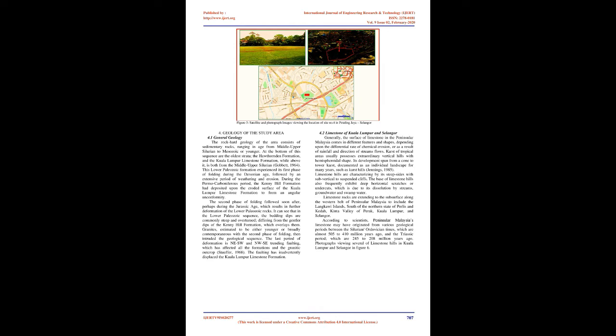Figure 3, satellite and photograph images viewing the location of the selected study site number 2 in Jalan Parlimen, Kuala Lumpur. The second studied region is located at a state called Selangor. Selangor is on the west coast of Peninsular Malaysia, bordered by Perak to the north, Pahang to the east, Negeri Sembilan to the south, and the Straits of Malacca to the west. It surrounds the federal territories of Kuala Lumpur and Putrajaya. Its capital is Shah Alam, and its coordinates are 3 degrees 20 minutes 0 seconds north, 101 degrees 30 minutes 0 seconds east. Selangor includes 2 study sites, namely Site number 3 and Site number 4.